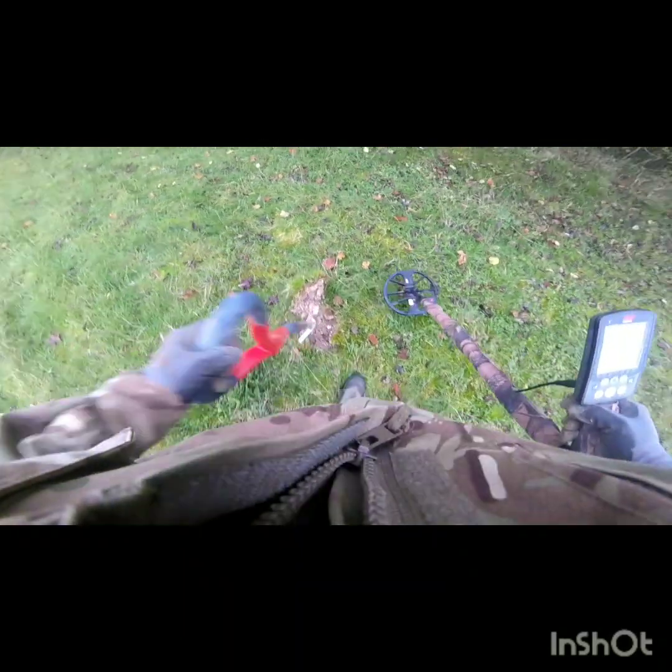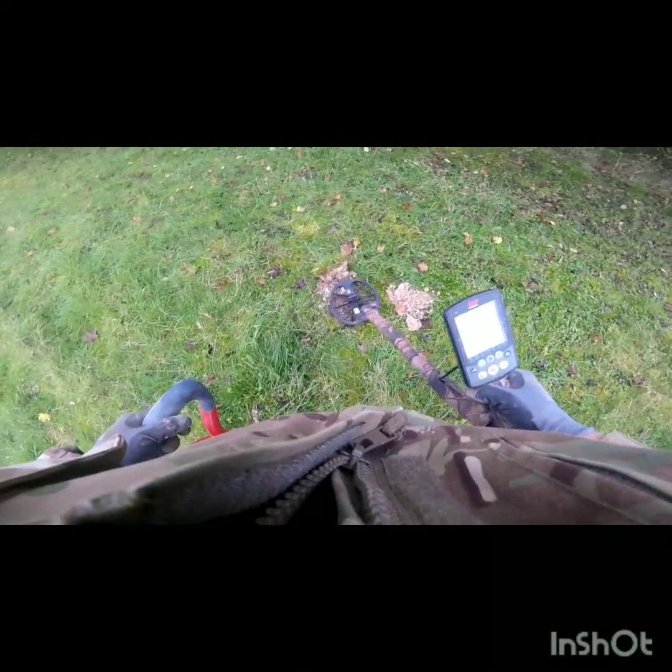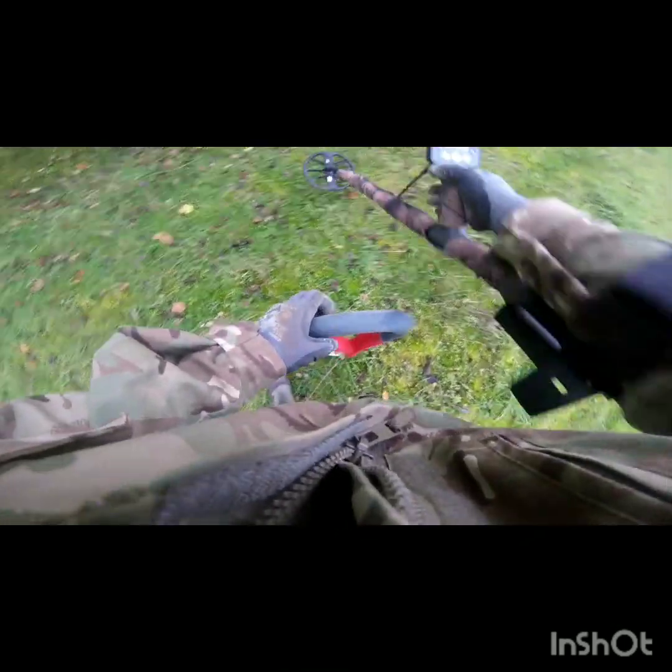Got a nice sounding signal here, reading a 16. Yep. Still in the hole. As you can see, it's quite chalky here, flinty top of the hill.